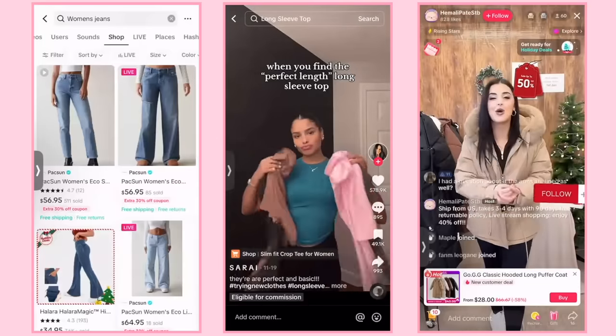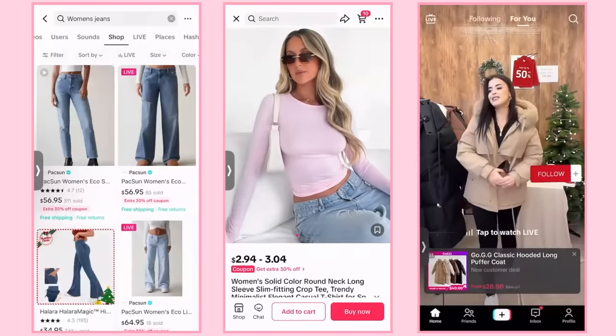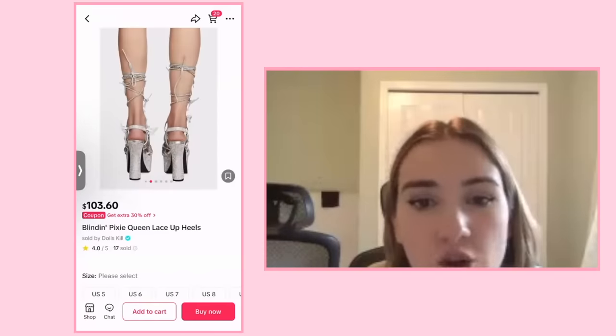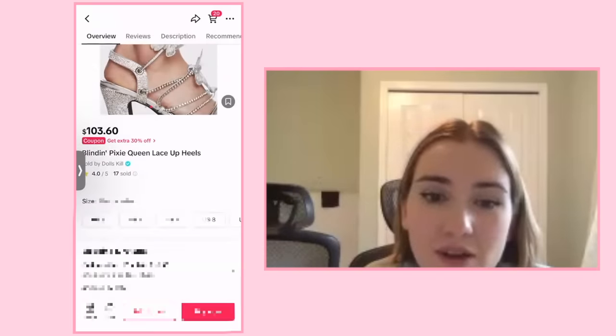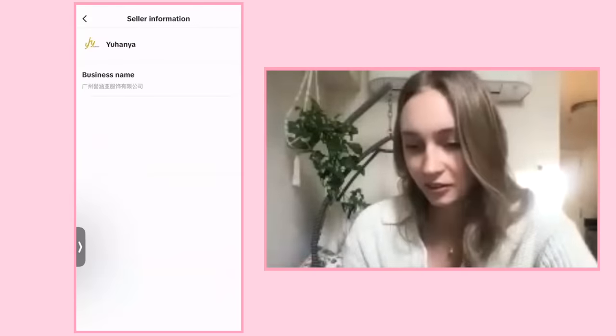Okay, let's leave. So I would say these are the three ways to shop on the TikTok shop feature. There's probably many other ones, but these were the three I was finding. A few things that we noticed while shopping is there are a lot of brands that I recognize, like a Dolls Kill or PacSun. Oh, this is Dolls Kill. You know what? This would be really interesting if I bought these because I bought the fake one of these by accident. And then a lot of brands that I've never heard of before.